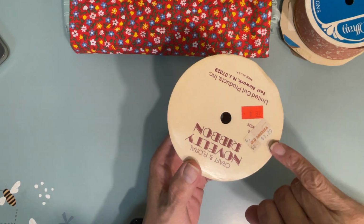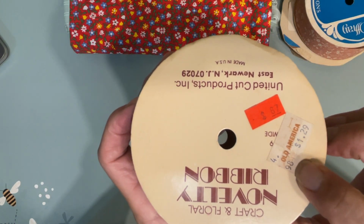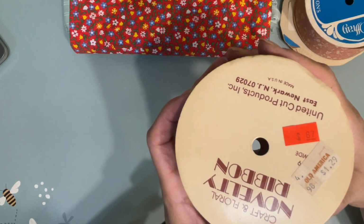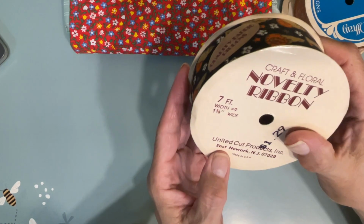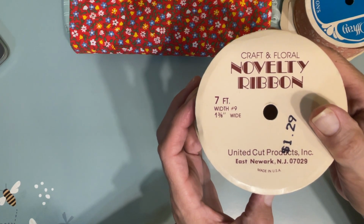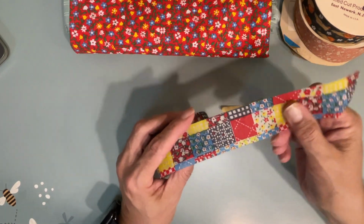This was $1.29, and I'm not sure if that 98 means it's from 1998. I'm not sure. Somebody comment down below if you think that's what it means. But apparently it was on clearance at some point for 67 cents. And let's see, 7 feet in width, yep. United Cut Products. Yep.